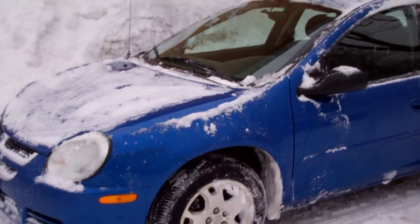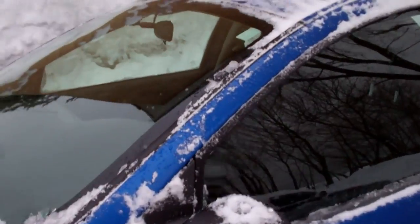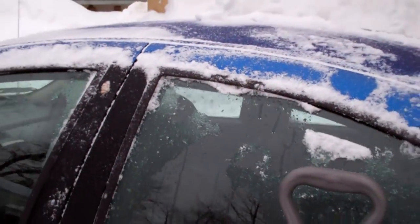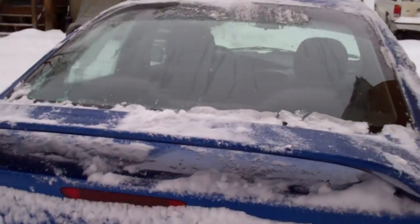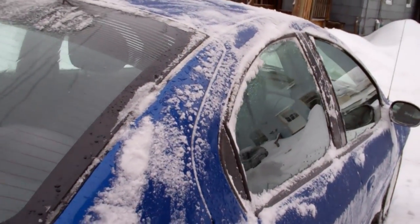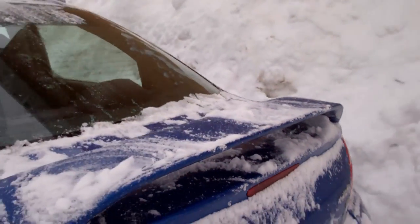After shoveling up my spot, the windows are perfectly clean now, being that the car's been running for nearly 25 minutes. 16 of it just sitting there warming up. And even the windows that are covered in solid ice have pretty much melted. And take a look at this. This was not fun.